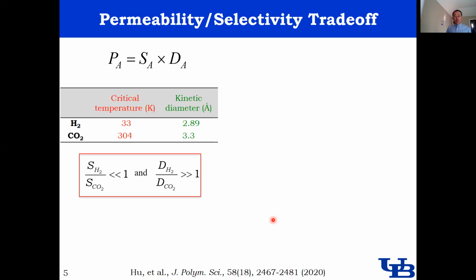Now let's look at the fundamentals. As I mentioned, this is a relatively new application. And when we look at this hydrogen CO2 separation, we know that permeability is a combination of solubility and diffusion coefficient, and selectivity is a combination of solubility selectivity and diffusivity selectivity. Hydrogen is less condensable than CO2, so solubility selectivity is going to be less than one. On the other hand, hydrogen is smaller than CO2, so diffusivity selectivity is always favorable.